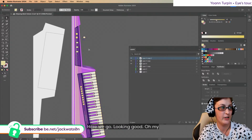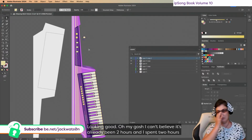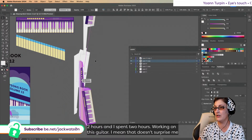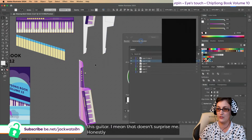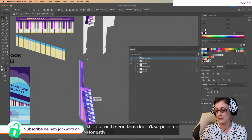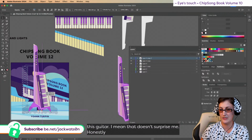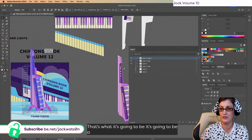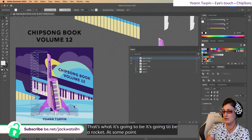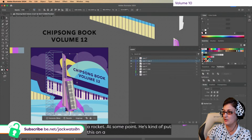Oh my gosh, I can't believe it's already been 2 hours, and I spent 2 hours working on this guitar. I mean, that doesn't surprise me, honestly. That's what it's gonna be. It's gonna be a rocket at some point. Just kind of focus on a new layer. And pull this layer back.